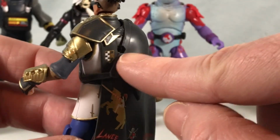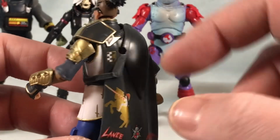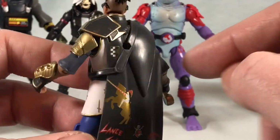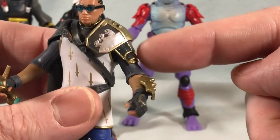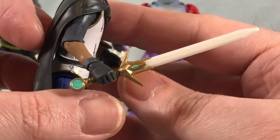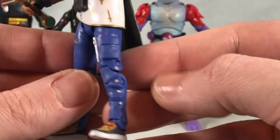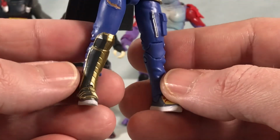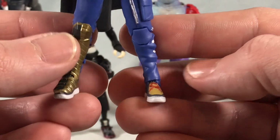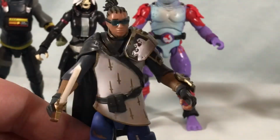And I didn't mention, but they all have these peg holes on the back. So if you get back bling from other sets, they're all compatible. So you can peg those in there. But I love the armor here down the side. That's all really nicely painted and detailed. Again, I love the sword. I think that looks so cool. And then he's just kind of got like blue jeans, but he's got this cool armor here, which I think looks really sharp, and then just his shoes. But it's a really cool design.